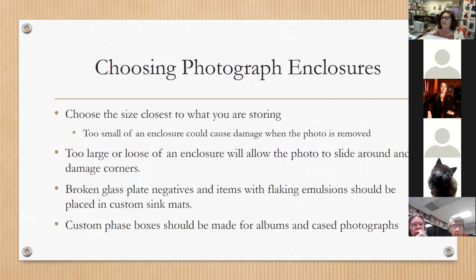All right, there's a custom sink mat with a broken glass plate negative. And we'll talk more about that when we get to that section. And then custom phase boxes should be made for albums and cased photos. So the cased photo album, similar to this, or a phase box similar to this for albums. Again, we'll talk about that more when we get to the issues section.